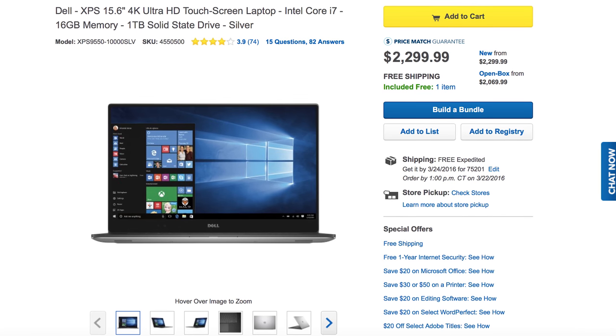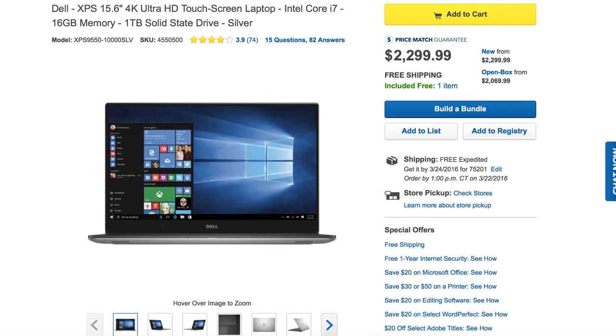So I paid $2,299 for this laptop, which is a mind-boggling price. But when you think about the specs that you're getting, you kind of see why you have to pay a little higher price to be that early adopter of cutting-edge technology.